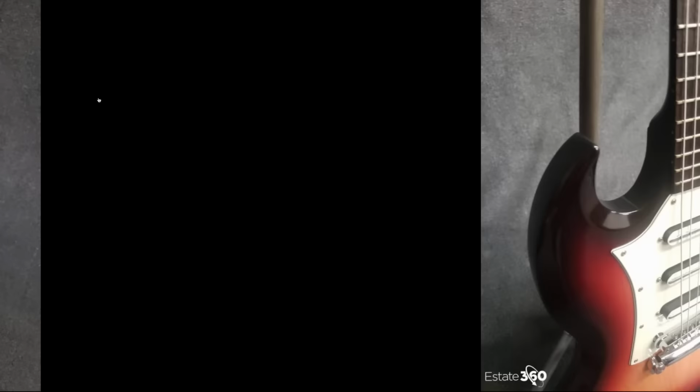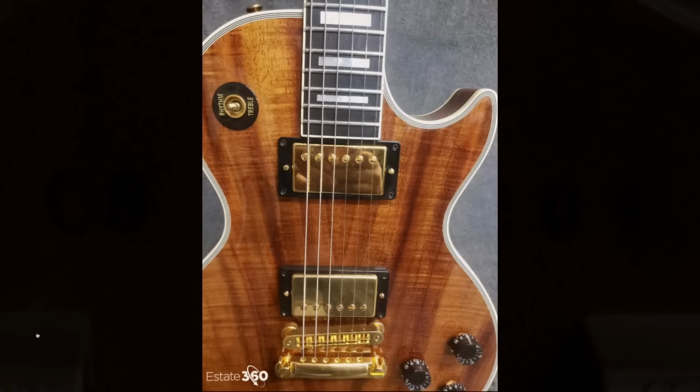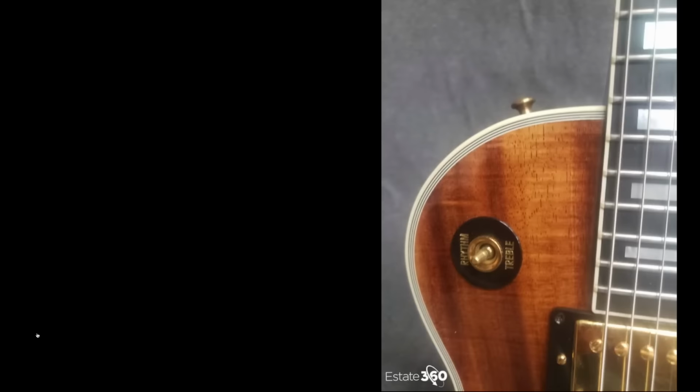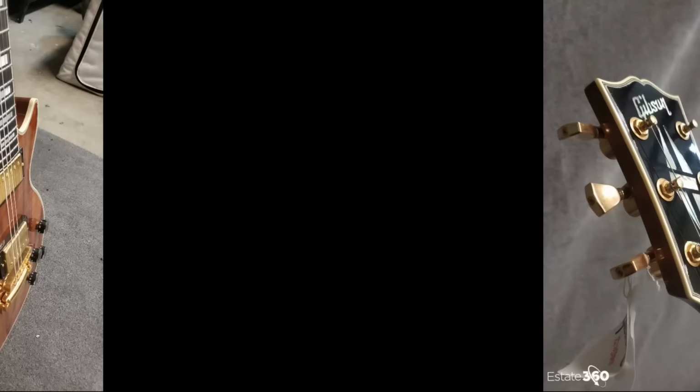But this next Custom is really cool. It's a koa top. But going back to our serial number, it's a koa top from 2011. Around 2018, 2019, there was a dealer who did a whole bunch of these things, but in 2011, this was very special. It's always fun to play around with the makeup of a Les Paul Custom, because that's what makes Custom collecting so much fun. That should bring at least $5,000 for him.